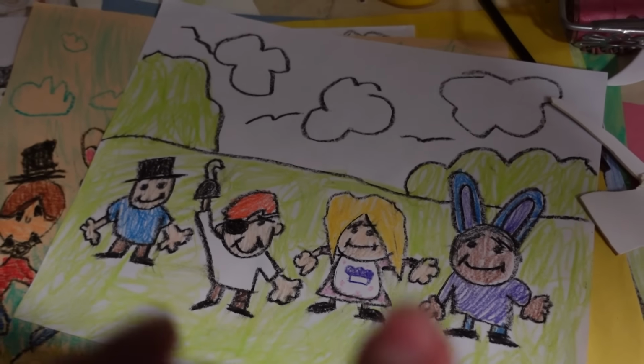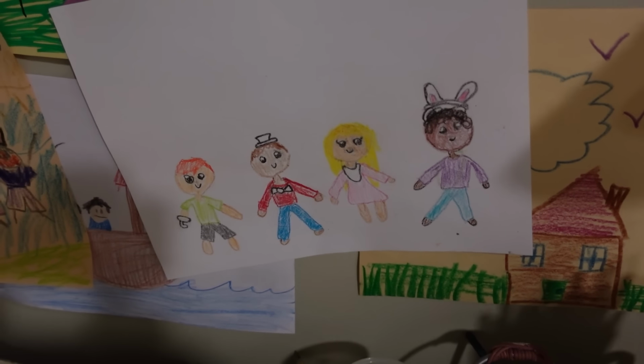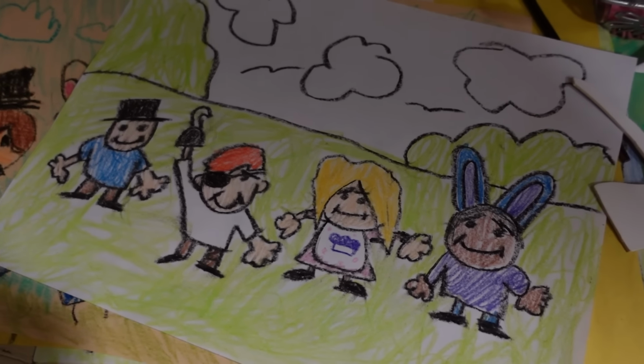Down here, we got some more versions. They're more like the animatronics now from this picture over here. They kind of vaguely resemble people in a costume. But over here, they really do look like the animatronics. Freddy, Foxy, Chica, Bonnie.